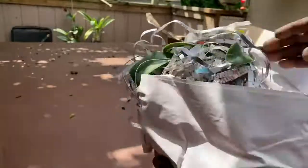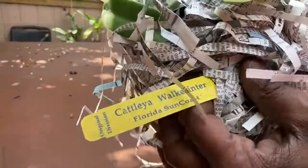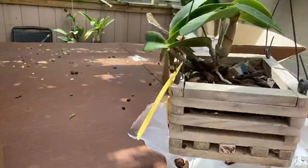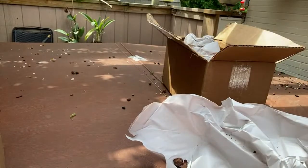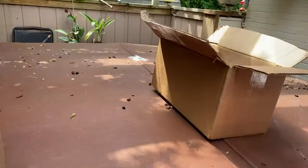All right. So this first plant is Cattleya Walkerinta. I believe it's a cross between Walkeriana and Intermedia. And nice blooming sized plant. It's got a new growth. That should do just fine. Nice roots all through. Great. That should be fragrant. Hang that up. Get the next one.